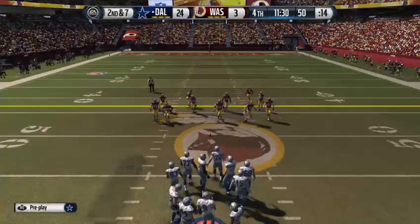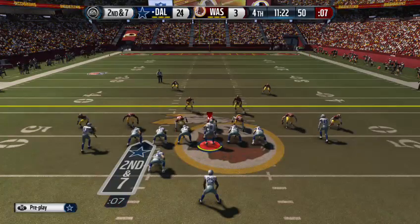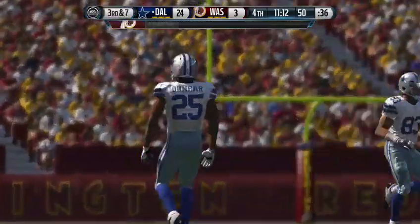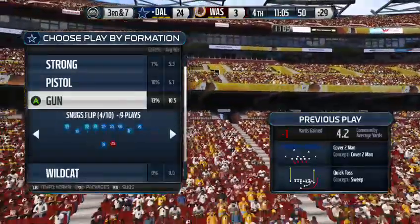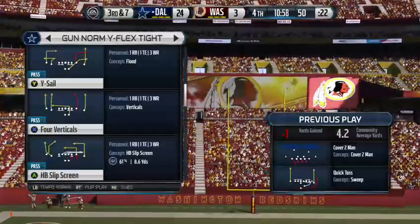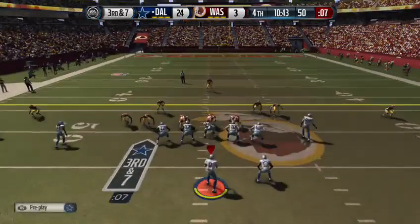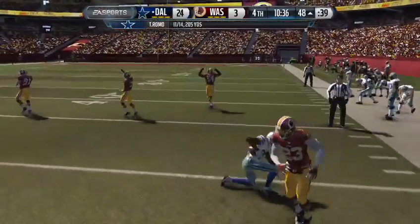That second down coming up. And here's the toss. He's brought down. The offense heads to the line for the seventh play of the drive. Romo stepping back into the shotgun. He's looking to the right here on this throw. And he's going to be tackled, and that's going to bring us to fourth down.